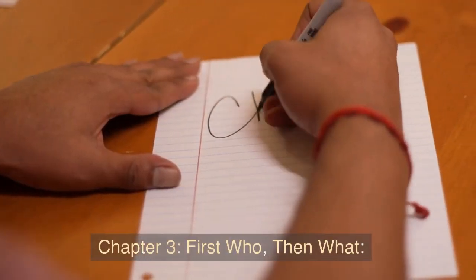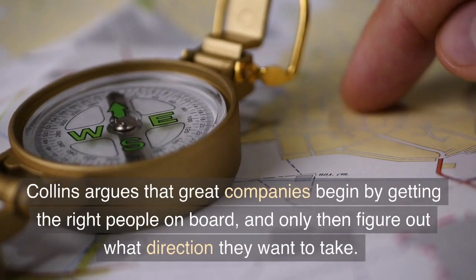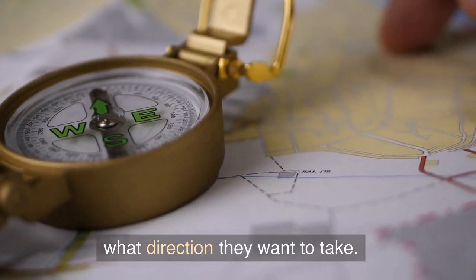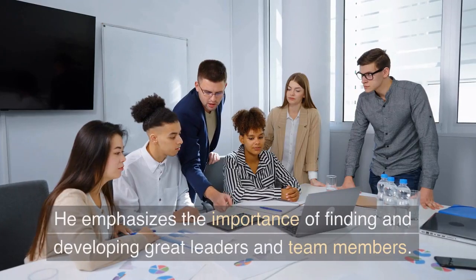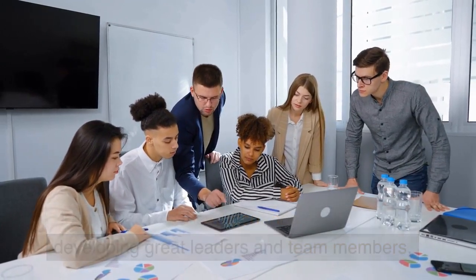Chapter 3, First Who, Then What. Collins argues that great companies begin by getting the right people on board, and only then figure out what direction they want to take. He emphasizes the importance of finding and developing great leaders and team members.